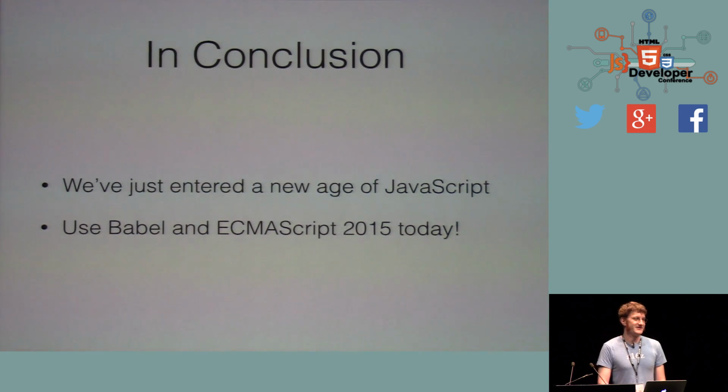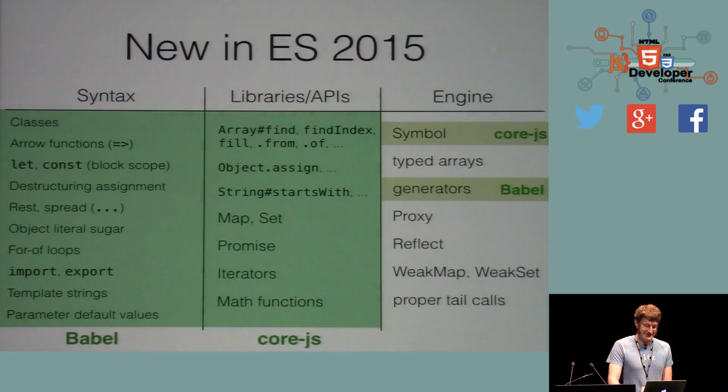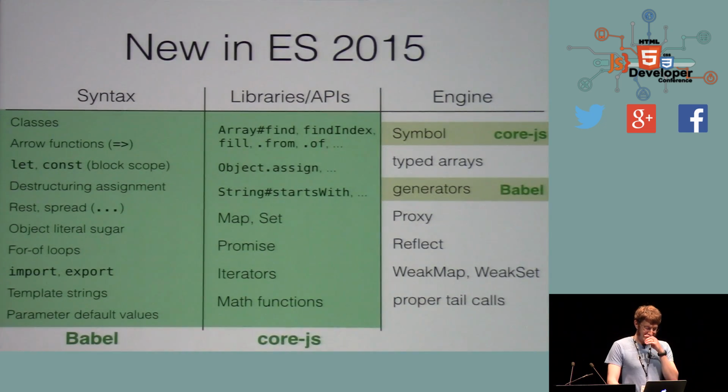So are there any questions? Yes? What features have you tried that you would not recommend using? The question was, what features would I not recommend using? By and large, I think it's the engine features like generators and some of this stuff like proxy and reflect. I wanted to come up with more examples of things you shouldn't use, but it's actually kind of hard to do.